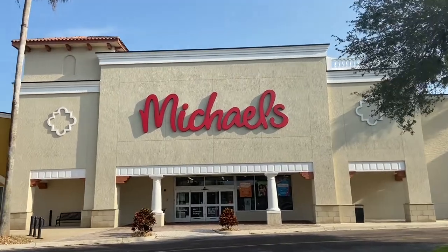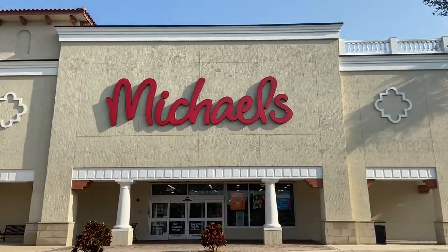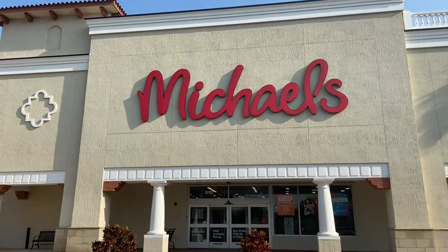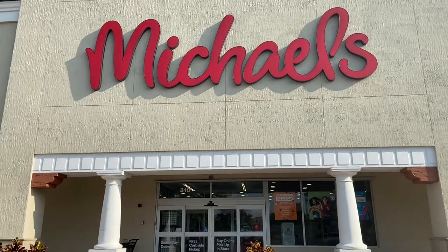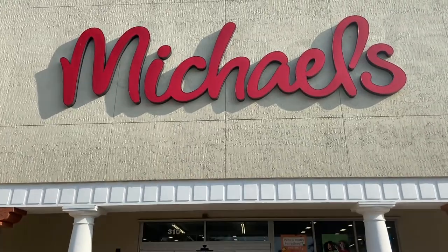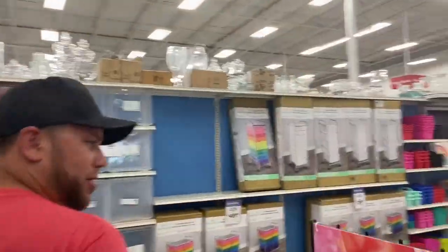Today, I'm just shopping around town because I kind of got into the fall and Halloween spirit, and I just want to see if Michael's has anything out for Halloween or fall yet. Because, I don't know if you guys know, but I love decorating for those holidays. So let's go inside and see what they might have.